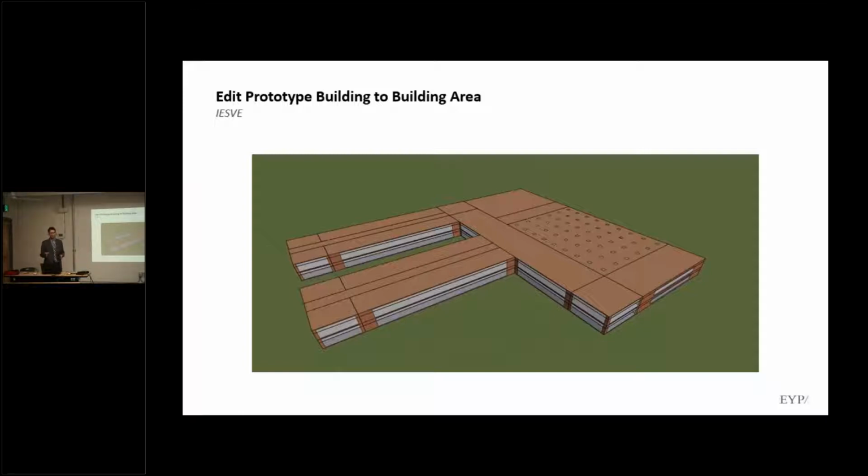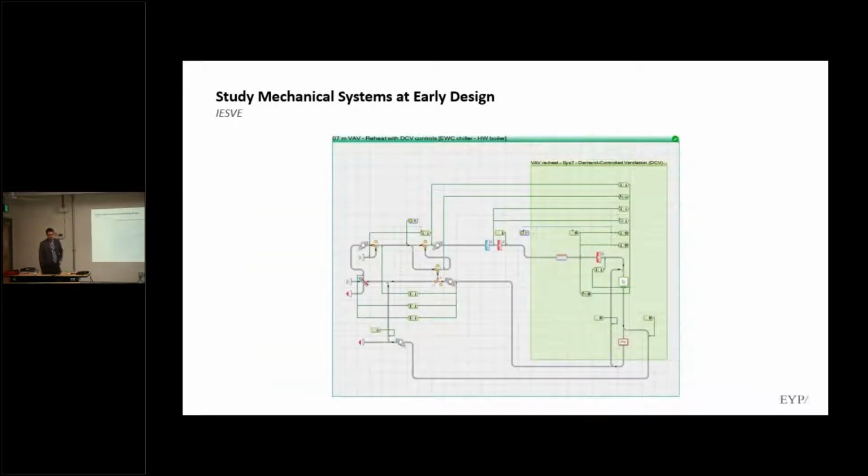Before the architects have nailed down their design, their program, their building massing, any of those options, we're able to sit down with this and say, all right, what if we're looking at different mechanical systems or occupancy sensors or insulation characteristics. We're able to use these prototype buildings without a lot of details needed from the other models. This allows us to then set up mechanical systems for this project.